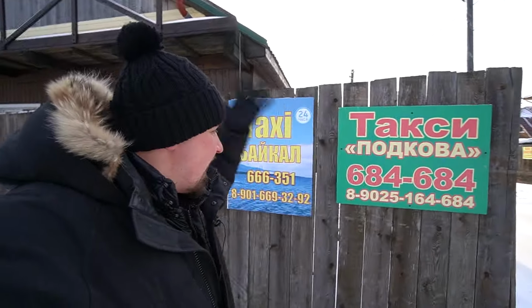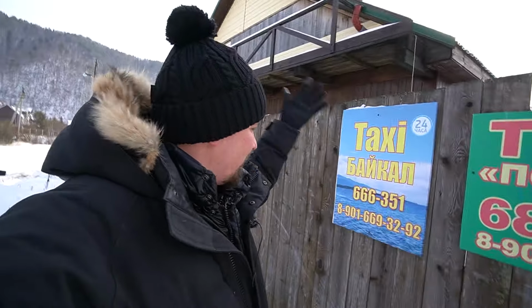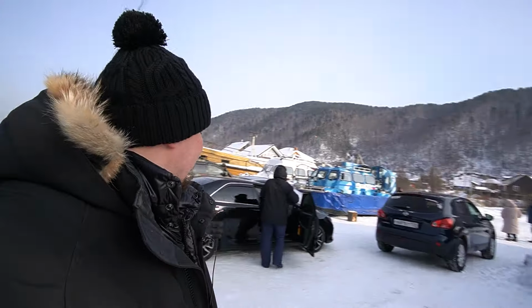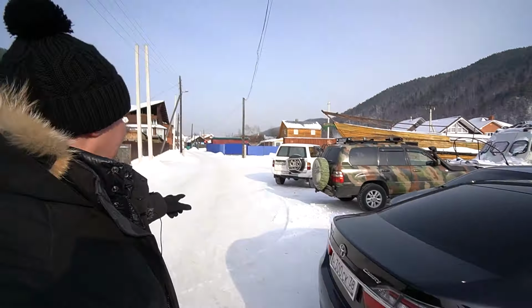If you're here and wondering how you can get a taxi, all you have to do is look around and see some ads on the fence along the street. They post their ads on the fence, easy and simple. Here's one taxi service, here's another one. Also, I noticed that every typical parking lot around Lake Baikal will have at least one hovercraft parked next to cars and vans.